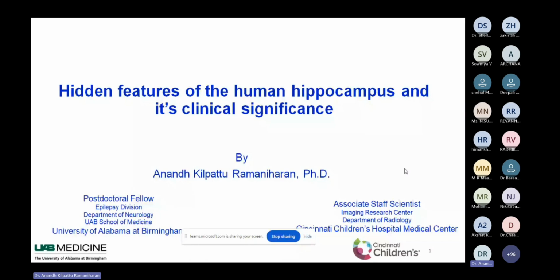But one problem is that these features are not readily seen in any hippocampus. They are kind of hidden, meaning we need high resolution images to capture them. That's why the title is hidden features of the human hippocampus: the features are available, but not readily visible. That is the whole idea of this particular talk.